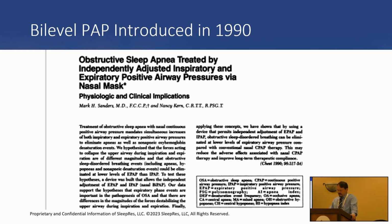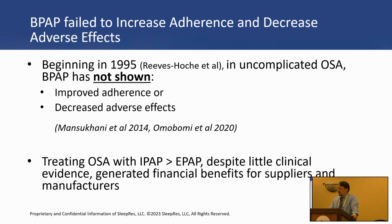Even going back to the 90s, we see that in studies, BiPAP failed to actually increase adherence and decrease adverse effects. In 1995, there was a study, again, looking at uncomplicated obstructive sleep apnea, where it backs that up. It did not show the increased adherence, and it did not show decreased adverse effects. And then there were further studies, including a Mayo study in 2014 and a more recent study in 2020, which confirmed this, okay?